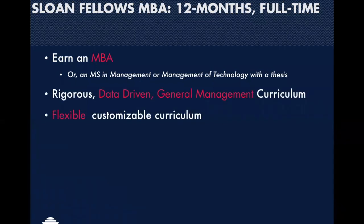This is a rigorous data-driven program. There's certainly a general management and leadership component, but the program is really designed to give you all of the core competencies and characteristics that you would earn in any MBA program, but it also delivers that content at an accelerated pace due to the fact that you have so many years of experience coming in. You'll find that over the 12-month program, there's 3 semesters, and you do have quite a bit of ability to customize your curriculum to meet what your specific objectives are with the program. We'll talk a little bit more detail about that coming up.